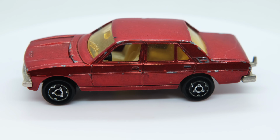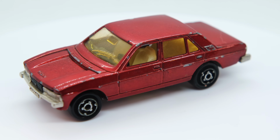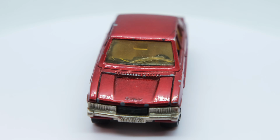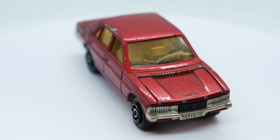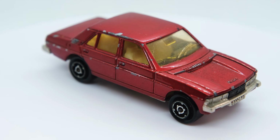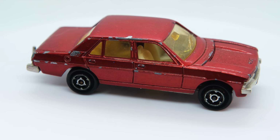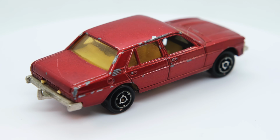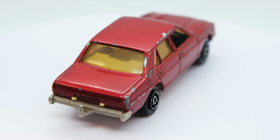So this was how my Majorette Peugeot 604 looked. It wasn't in terrible shape, to be honest, apart from the odd scratch here and there and its broken towing arm retainer. I needed to tidy that up, reduce the vibrancy of that amber transparency, and give it a fresh look with new paint, wheels and details.